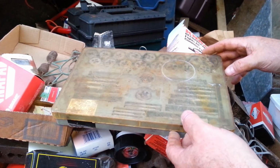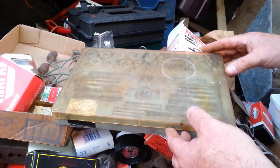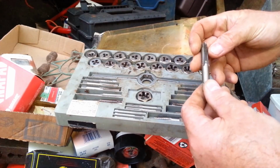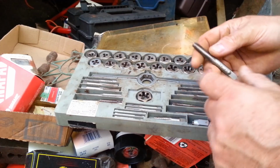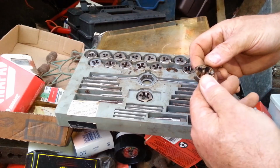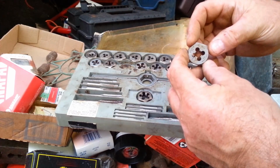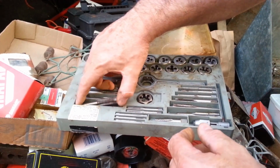This is a Craftsman, an older Craftsman tap and die set, SAE. And what's significant about it is it's American made. They're made by Vermont American. And there's a little bit of grungy lubricant on these. A little bit of staining from rust. There's oil on this one. It doesn't look like this was used very much. And if it was used very much, it was certainly taken care of. I mean, everything's in... Here's probably the ugliest tap.